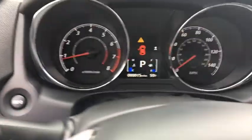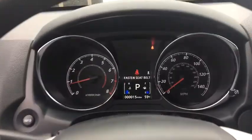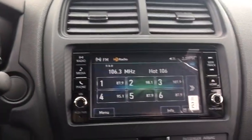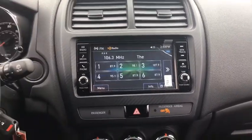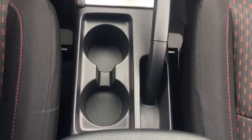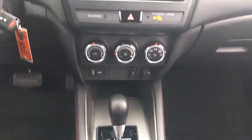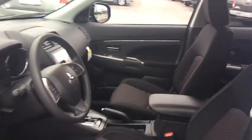Here are some of this vehicle's great options: traction control, stability control, Bluetooth, cruise control, trip computer, remote power door locks, power windows, tachometer, speed proportional power steering, head-up display, rear wiper, privacy glass, power heated outside mirrors, rear spoiler, tire pressure monitoring system.